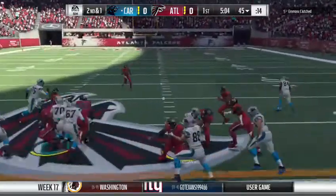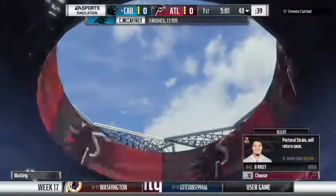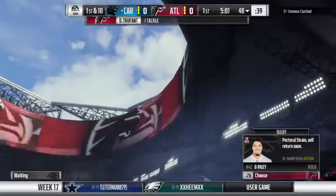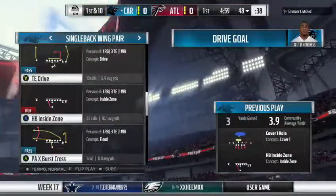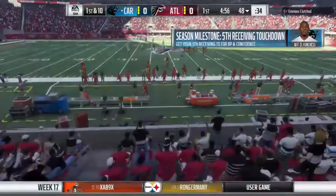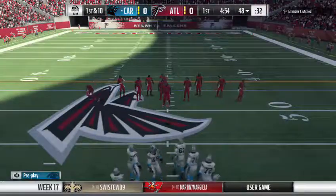On 2nd down, McCaffrey. And he'll get it out a couple yards shy of midfield at the 48. Only 3 there on the pickup, but that's enough to move the chains. 2nd and 1, and people want to run the football. This is where every back in the league is supposed to do exactly what we just saw there. Pick up the first down. So it'll be first down here after the run.